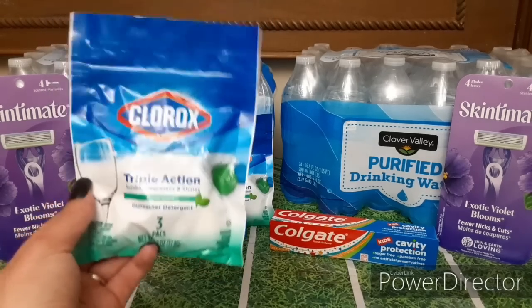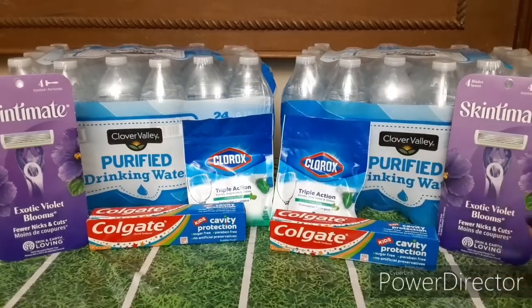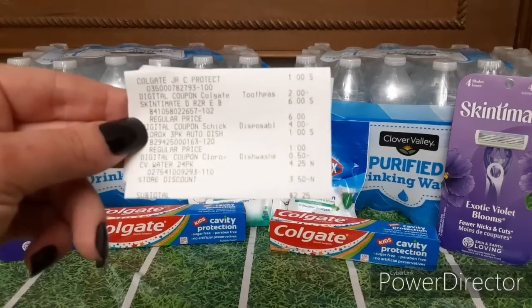All right, so there you have it. There's our new glitch. There's the update on the prices for the Skintimate razors. Again, scan, scan, scan, guys. Can't say it enough. So here is a look at my receipt.